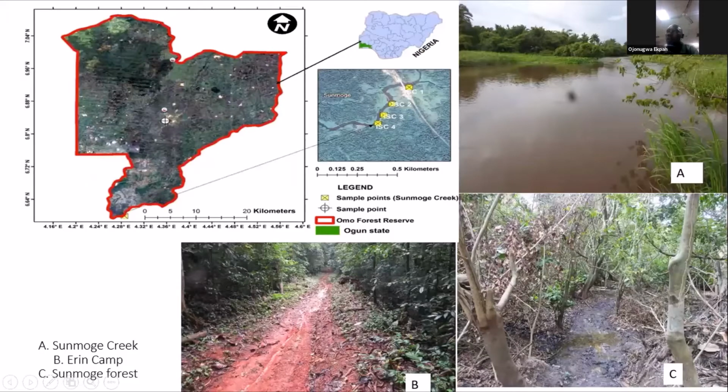So fortunately, I discovered Ceriagrion citrinum in Omo Forest. Now, not actually in Omo Forest, but in where they call Igele Sumoge Creek. If you look at this map properly, you'll see that this yellow spot here is the exact location where Ceriagrion citrinum was found. It was found perching on vegetation along the Sumoge River. So this is the river here. On this river, by just taking a canoe, you will discover so many species of dragonflies resting along the vegetation, among which is the endangered Ceriagrion citrinum.